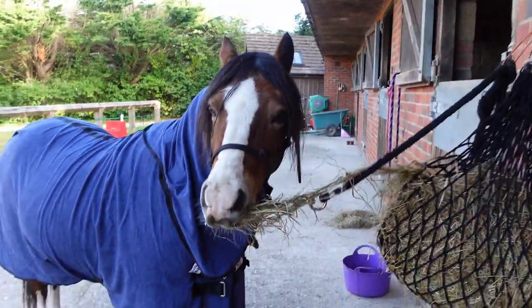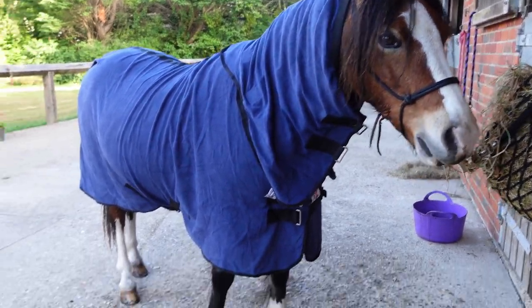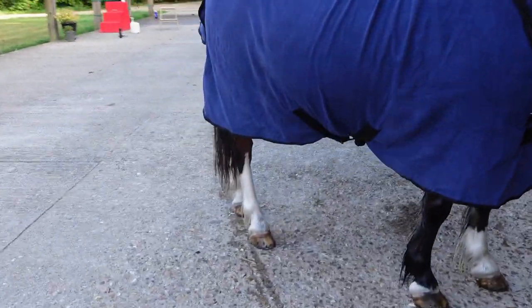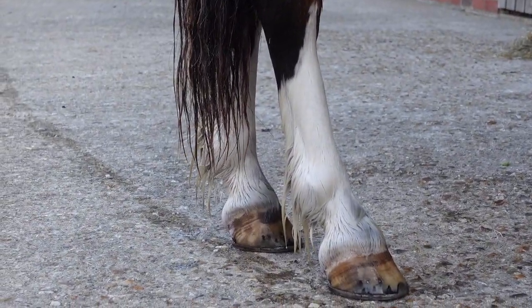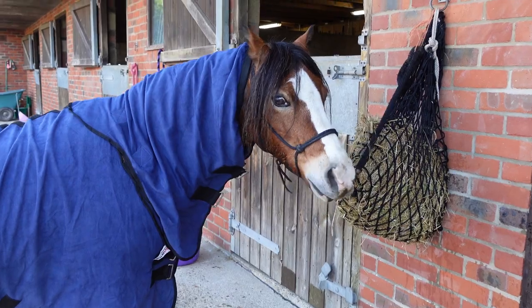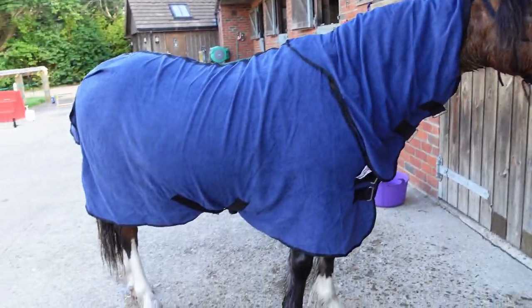I also need to give him a little tidy up. I need to trim his mane and his tail, which has got so long. Look how long that's got. So yeah, I'm going to give him a little trim up once I've fed the other horses, and then hopefully he'll be dry enough to put back out.